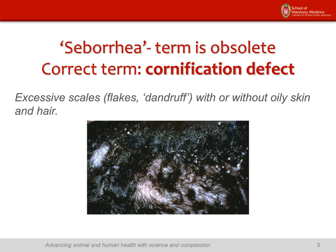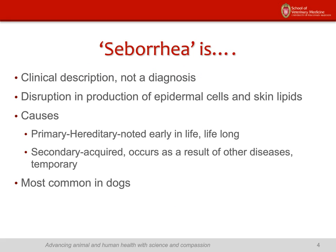Now, when a dog has seborrhea, what people are usually describing is scales and flakes, dandruff, and the skin may or may not be oily. Many times there are other problems associated with it, and odor is a big one. The thing to remember when you're looking at records or evaluating patients is that it's a clinical description and not a diagnosis.